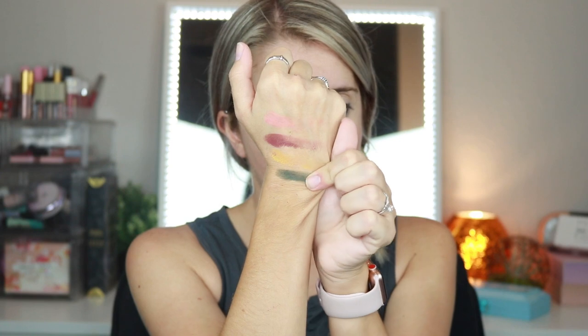So for the mattes, we have Romantic, Love, Oh Sun, oh my God, that's horrible. Lush, Opulence. But these are the shimmers, or these are the shadows right here. Stunning. I'm really loving this little guy right here, and this is Allure.